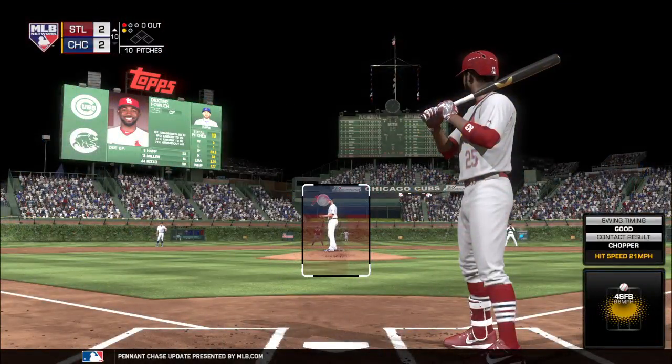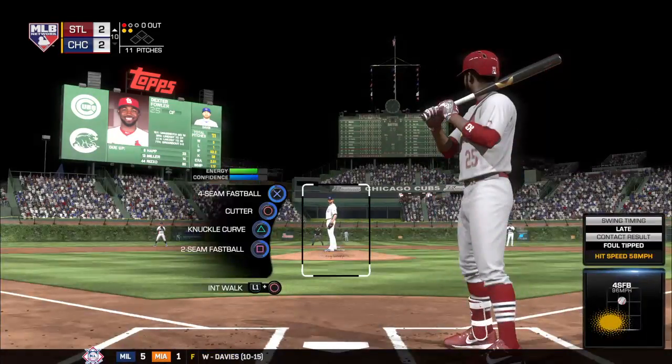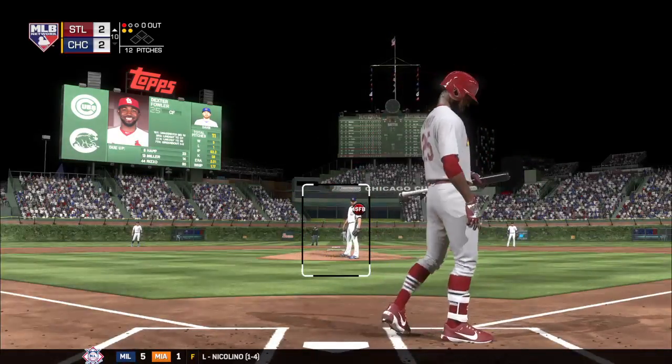Digging in, the switch hitter, Dexter Fowler. He'll be the one to lead it off here in the top of inning number 10. Ready with the 1-2. Again, he sends it out of play.